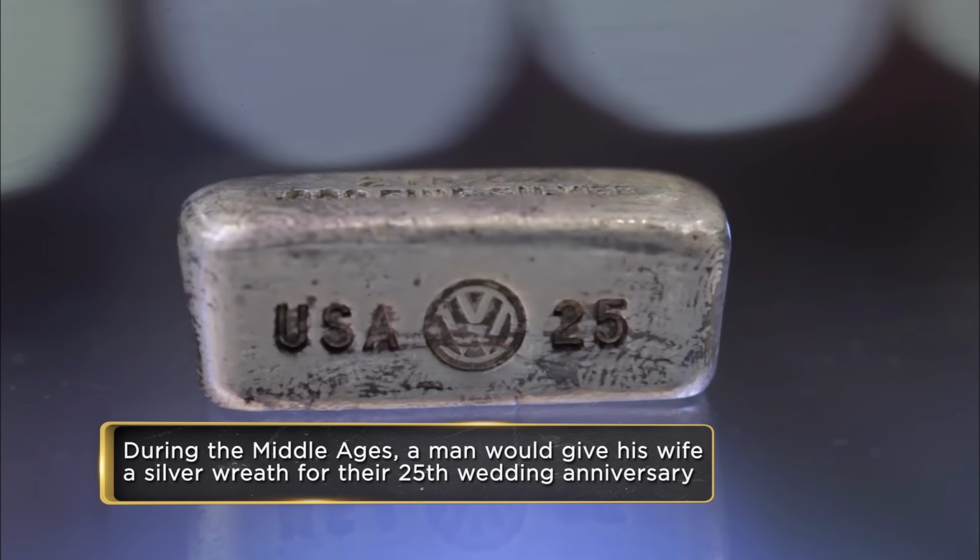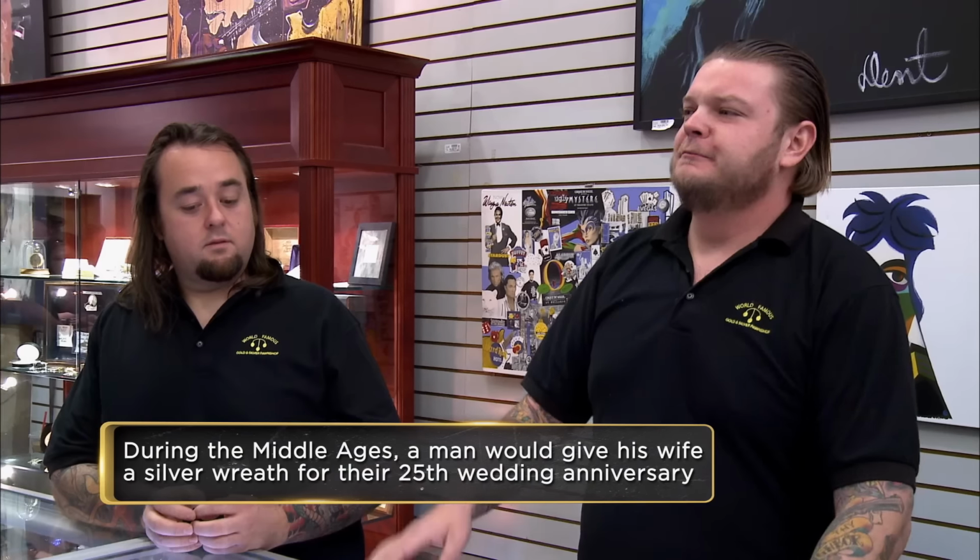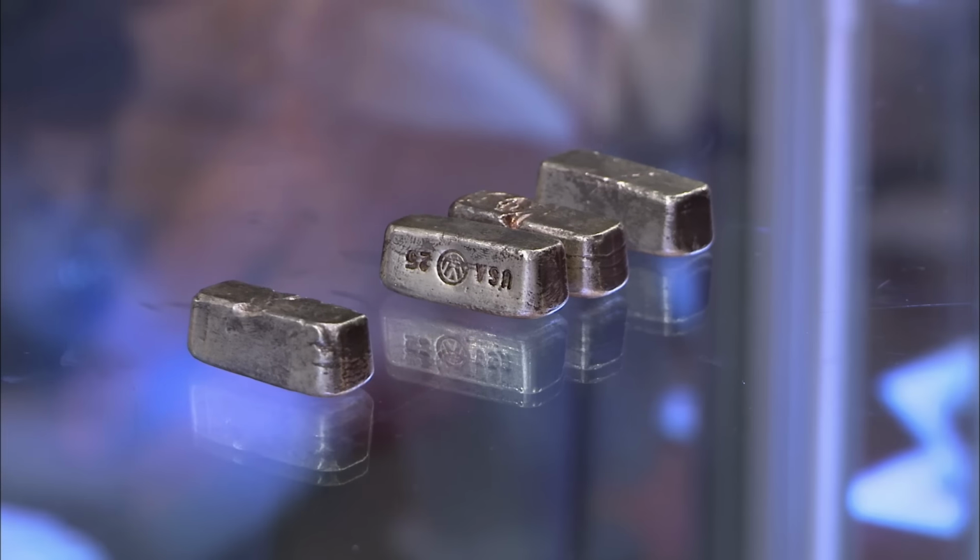Why did Volkswagen make silver bars? It was a little promotional thing for their 25th year in the United States. Something about like the decadent 1980s era where people were making so much money they were just giving it away. Yeah, what happened to those days?